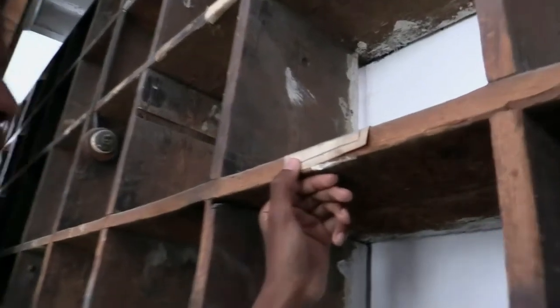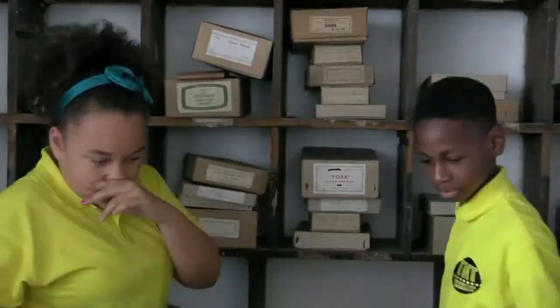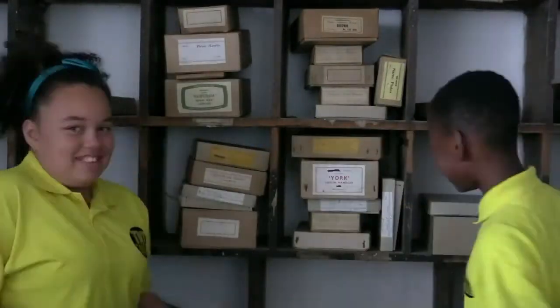Does anybody have N298? All of these things here need to be here by the 24th of October.